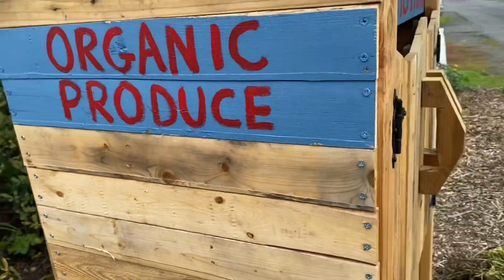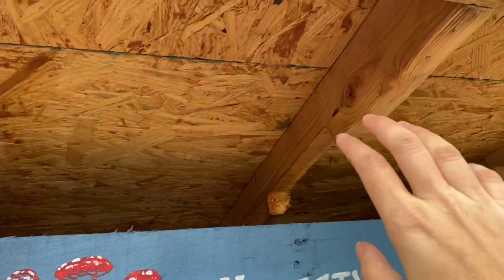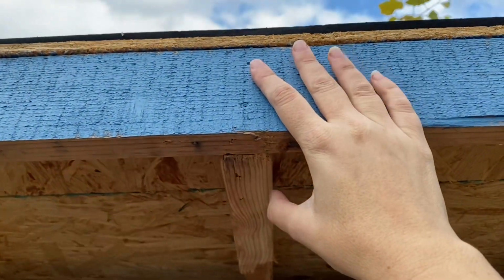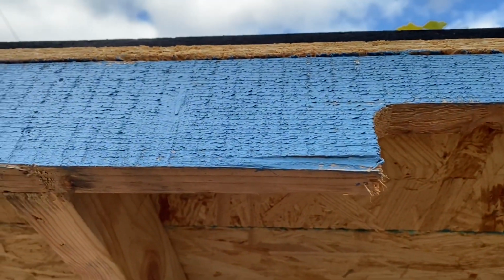So here you can see all the pallet wood. Again, the struts from the pallets are up here and here. Pallet wood's obviously really rough, so when you go to paint it, don't use a good paintbrush. Use one that you don't care if the bristles get destroyed.